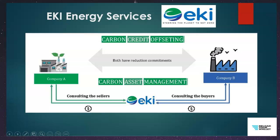EKI is the broker. EKI provides all the consulting services, like how much carbon credit you need, where do we get it, how do I find the sellers, what is the carbon credit percentage, and all those things. A lot of consulting services they do. We'll see that later in the video. And then it sits in the middle and gets commission in two ways. First, consulting services get paid. Second, it buys the carbon credit from company A and sells it at higher prices to company B. So this is the other way it deals. EKI sits somewhere in the middle of these two companies and helps in trading carbon credits from one party to the other. This is where our company sits in a nutshell.